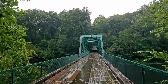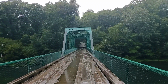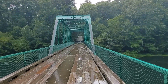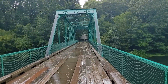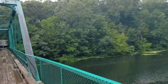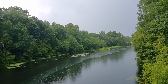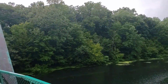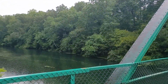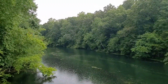This is a pretty cool looking bridge here. Still a wooden bridge too, it looks like. That's pretty neat. It's a one way, one lane bridge. So when they do open it back up, just keep that in mind. And wow, what a view out here. Look at this. Beautiful view of the Duck River out here. There's the cool bridge arches there. Another view of the river there.